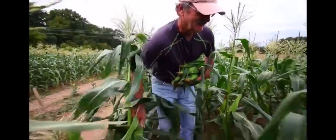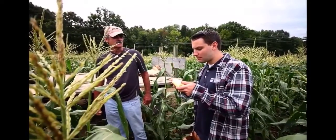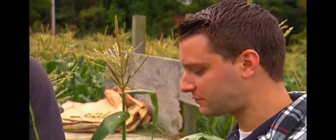That makes me hungry. Eat some of this raw to tell us if it's ready to go. You ever eat raw corn before? I have once. Right now it's twice. And that is delicious. You're all set. It's sweeter than you would get at a grocery store, even raw. Well, it was picked 30 seconds ago.